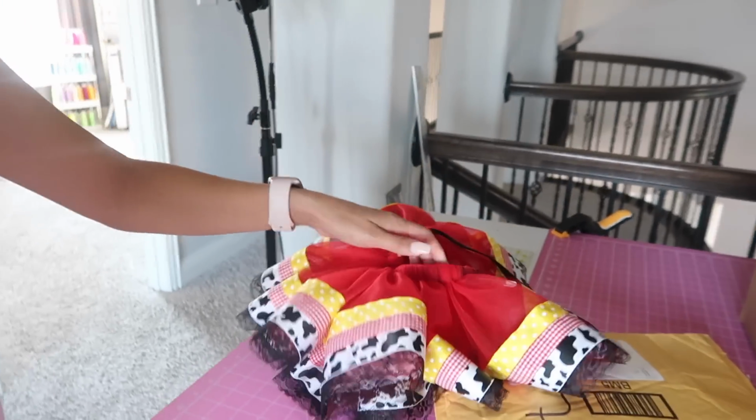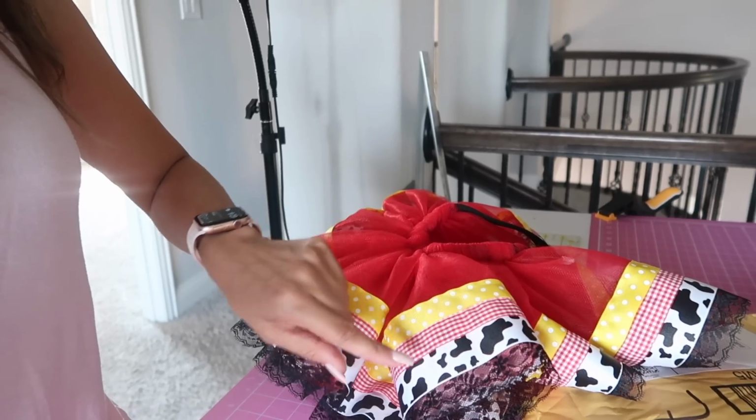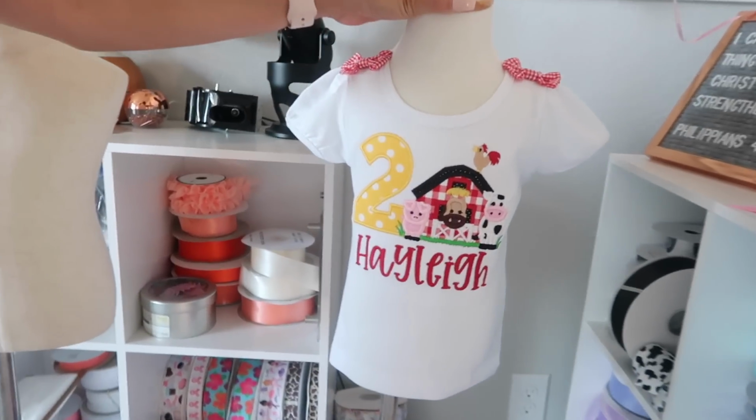But yeah, look at this cute little tutu. Now this is not actually a design I offer in my shop. The one I offer is the red gingham cow and lace, but this particular customer wanted the yellow polka dot. I wasn't sure how it was gonna look, but hey, it's what they want. And this is how they wanted the shirt. So it's a symbolic thing, the yellow polka dot and the red gingham. Her grandmother passed away and that was her favorite. And there's just some symbolic stuff behind that. So this is exactly how they wanted the tutu. And I thought it was beautiful.